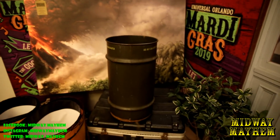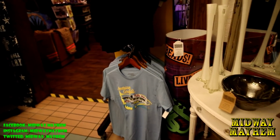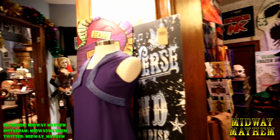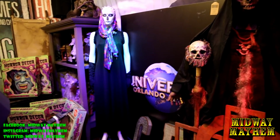$125. We have a canister, case, Mardi Gras Orlando stuff. New poster there. T-shirts. Again, the American Graffiti shirt right there. More signage all over the place. Cyberdyne Systems have not left. They're still here. Along with that giant poster with the exploding volcano, the Universal Orlando sign.